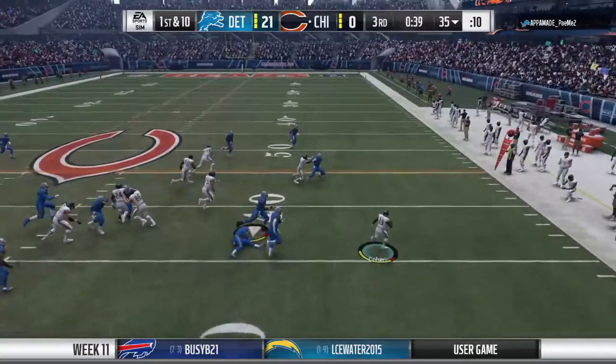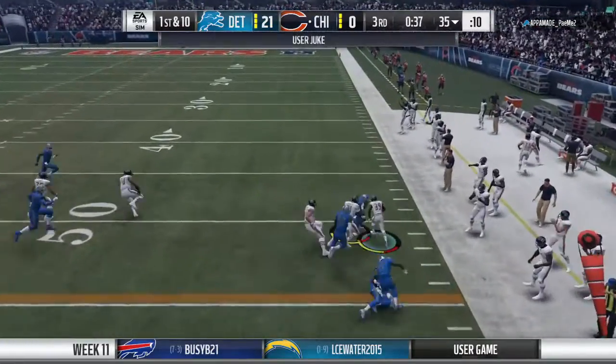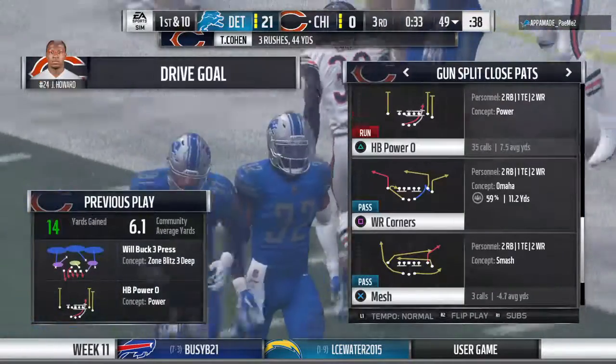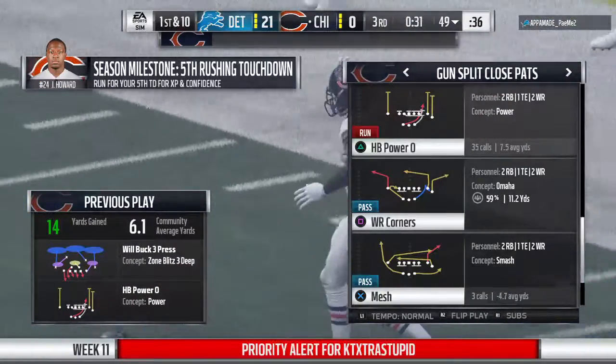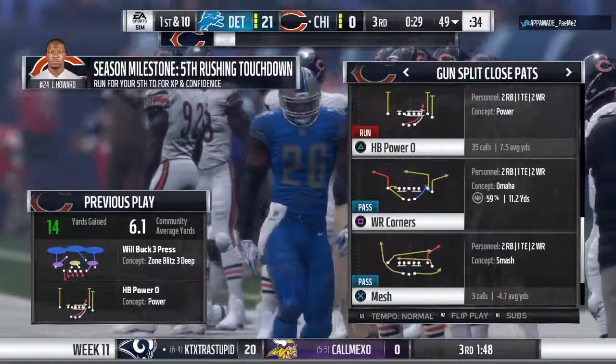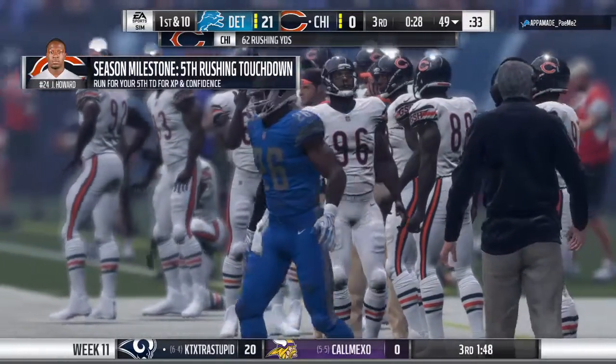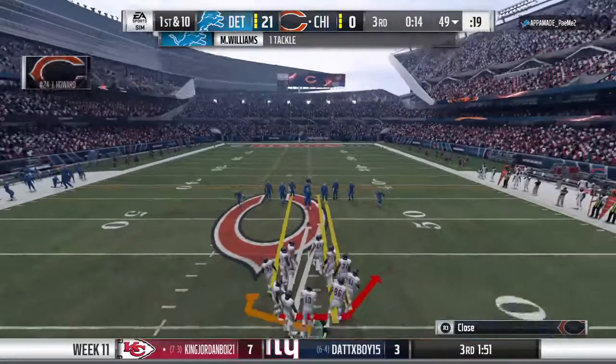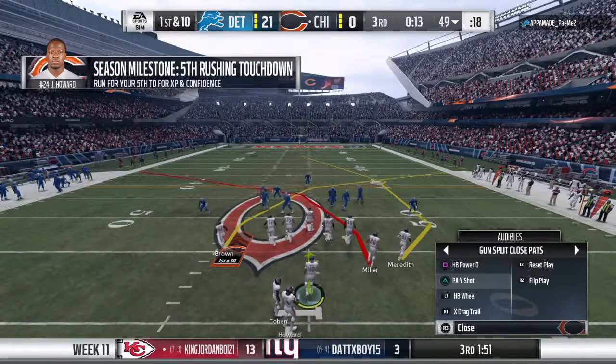Gets going. Room here to run. And getting this just shy of midfield, they'll spot it at the 49. A good gain of 14 there, and it moves the chains. That's another nice run, and I have to tell you, some of the coaches that I played for, their philosophies were always different when they see a guy running the ball well.